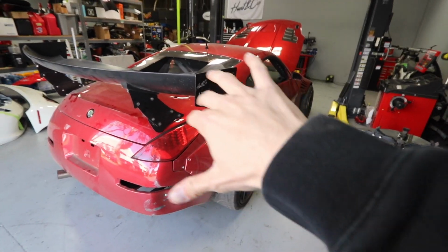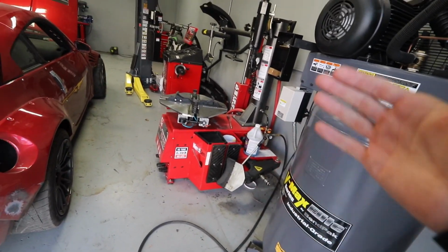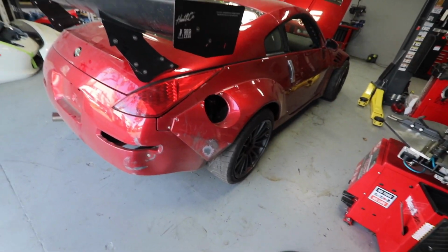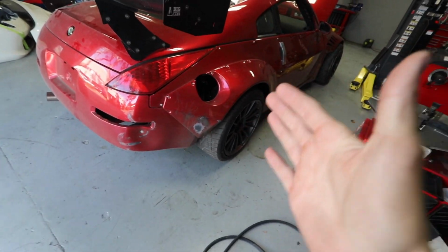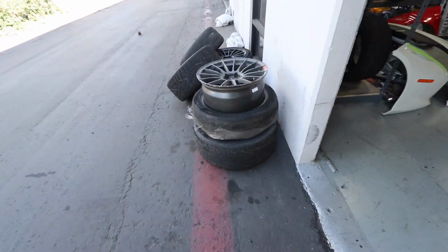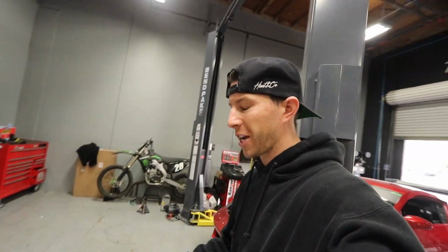So this car actually kind of lives on this side of the shop, and that is because it is right next to our tire changer and wheel balancer and our air compressor. This being a drift car, it has 14 extra rear wheels, as well as usually that many tires, if not more, stacked aside. So we're always changing tires out after our track days, always swapping them out to fresh rubber, which would not be possible without those wheel changers in-house.